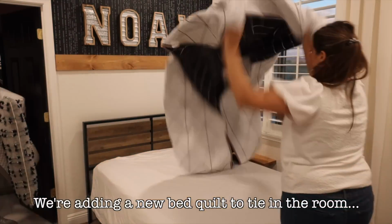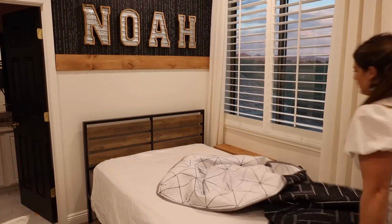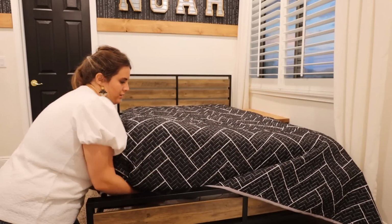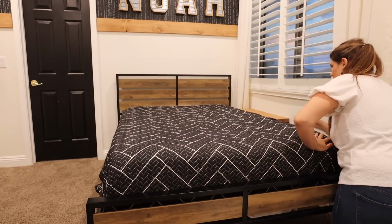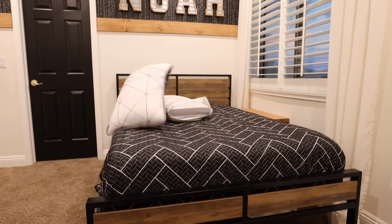So instead of doing all of that, we make the shell of the room very neutral and very functional. And we add in the theme that he's interested in with very small details. Trust me, if you do it like this, it will save you so much time and money over the years, but you're still going to have that huge impact.